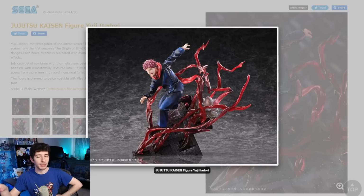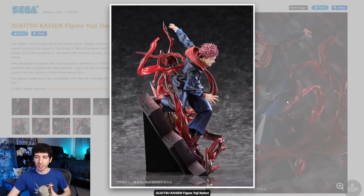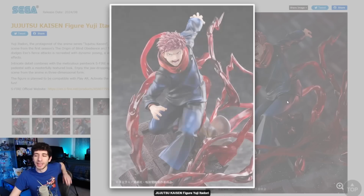I love how dynamic this one is, how he's running kind of on a 45-degree angle on the wall while he's dodging the attacks, these cool energy effects that kind of look like blood. You even have this little smoke cloud back here. And I think they did the shading on his outfit, specifically the blue portions, really damn well. Almost has a little bit of a shine to it, which I'm not sure if that's super accurate, if it should be more matte, but it does make the figure pop.